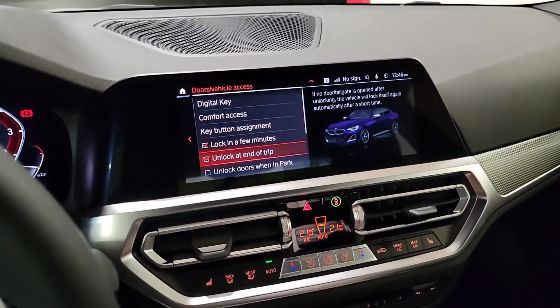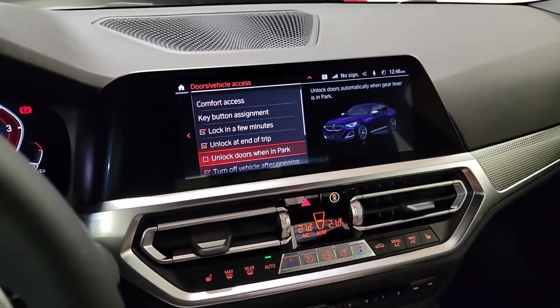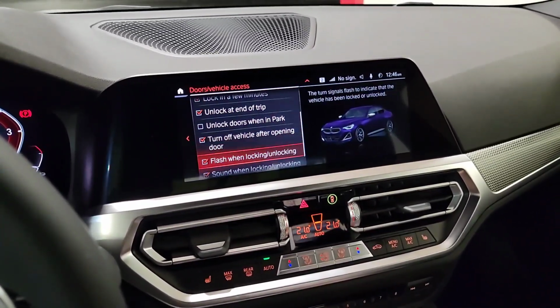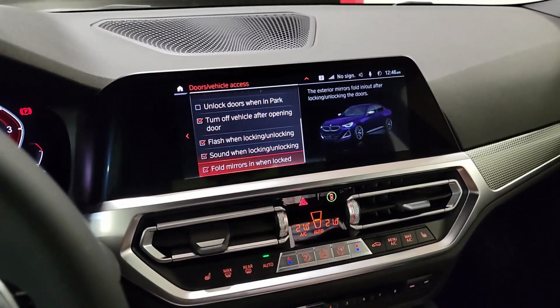Lock in a few minutes is on. Unlock at end of trip is on. Unlock doors when in park is not on, but it's a new feature for 2022 I've found. Turn off vehicle after opening door is on. Flash and sound when locking and unlocking, and fold in mirrors when locked.